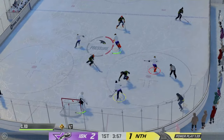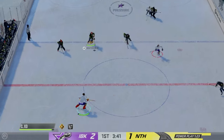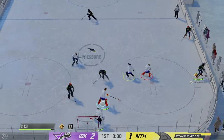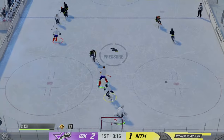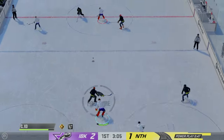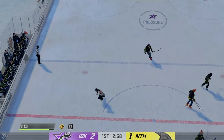The Icebreakers win the draw here in their own end. Puck is cleared out of the defensive zone. Quick pass to Marchand. Takes that pass back at the point. No room for that one to get through. The Nighthawks go to work on offense. The Icebreakers have possession shorthanded. They clear the zone. And we'll get a breather here with offside the call.